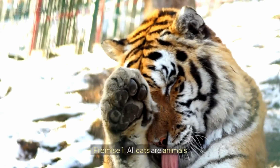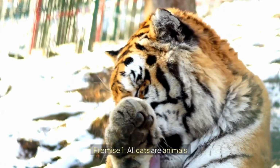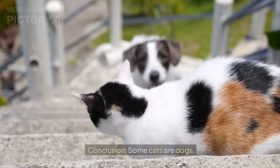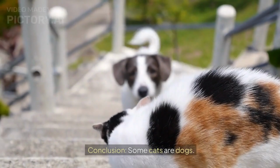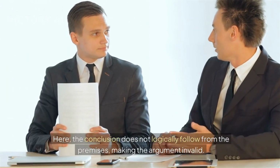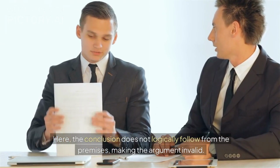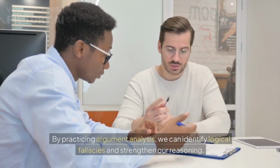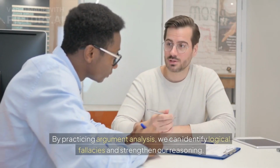Argument example. Premise 1, all cats are animals. Premise 2, some animals are dogs. Conclusion: some cats are dogs. Here, the conclusion does not logically follow from the premises, making the argument invalid. By practicing argument analysis, we can identify logical fallacies and strengthen our reasoning.